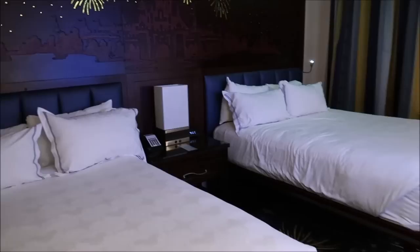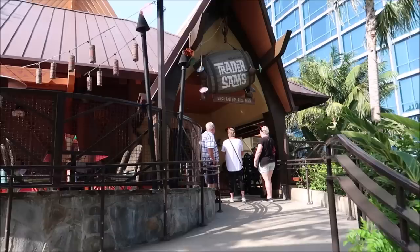It's a nice room. Now that I'm all checked in, I think we're gonna head down to Trader Sam's, get ourselves a little drink, unwind a little bit, and also meet up with some friends. But I'm loving it. I'm so excited. And we have dinner yet at Goofy's Kitchen here at the Disneyland Hotel. That's a character dining buffet, I think. So there's a lot still to come. But here we are, Trader Sam's Enchanted Tiki Bar, and we're going inside.